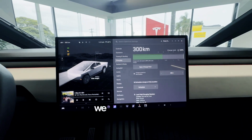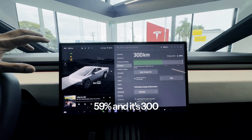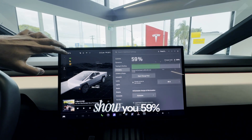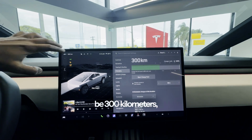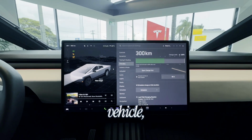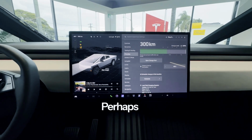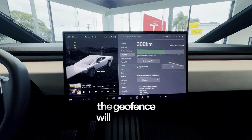Now, charging, we just showed you that. It's right now 59%, and it's 300 kilometers. So we can click that and it'll show you 59%, and that'll be 300 kilometers, which is not bad at all. And I'm surprised that although this is an American vehicle, it shows all the values in kilometers and not in miles. Perhaps it's geotagged, and the geofence will do all that.